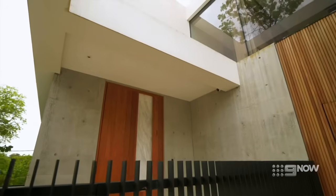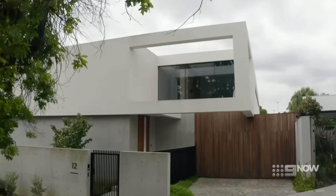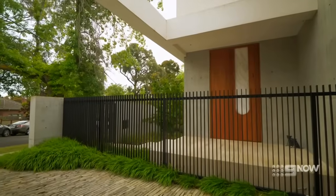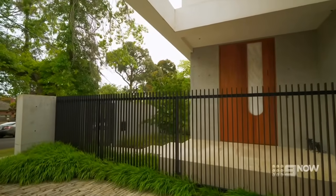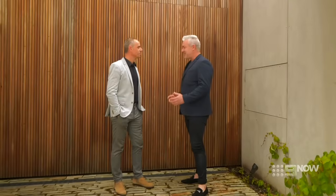Good morning, Arthur. Morning, Andrew. Yeah, thank you for having me here today. Rocked up here, first thoughts, quite bold, but with a real sense of elegance. Talk to me about the home. So the front of the home is all about form and function. Three main materials, render, concrete and timber, which you'll see carries right through the home. That sounds great, and I can't wait to check it out. Absolutely. Let's go. Let's do it.